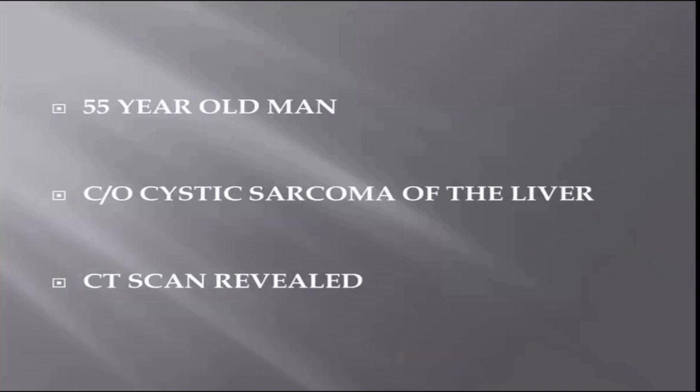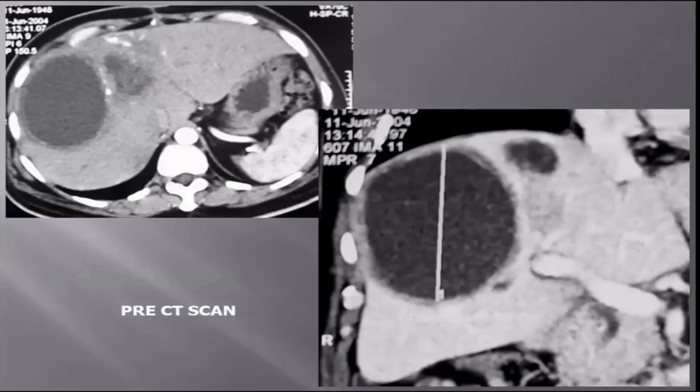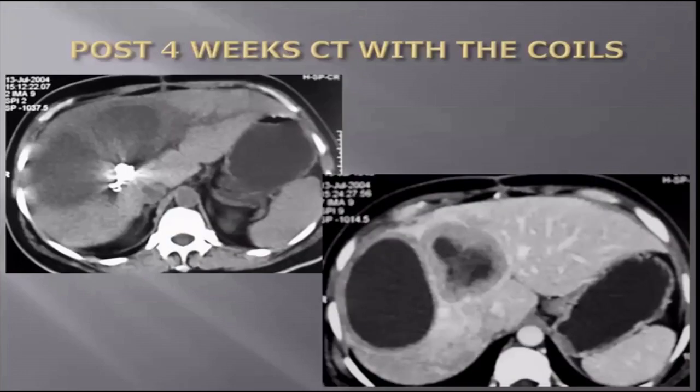Just to conclude, the last thing with an HCC, although this is not a classical HCC, it's a cystic sarcoma of the liver, but what we are doing is portal vein embolizations, mainly to hypertrophy the contralateral lobe. And what we use at times here is either glue, or we use PVA particles and gel foam. And we literally go in and block the entire portal vein on whichever lobe needs to be resected out. So there's a compensatory hypertrophy.